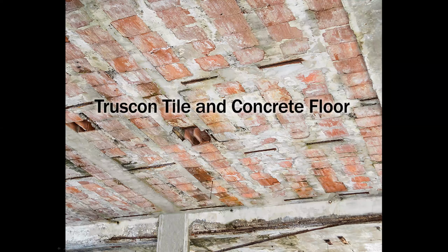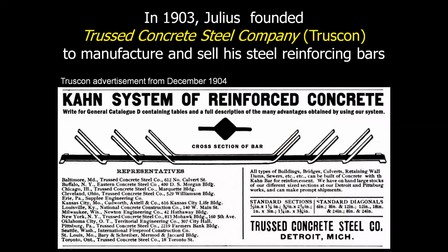This is a picture of a ceiling of one of the buildings at the Packard plant. The plaster obviously has fallen off, but you can see how the concrete beams are embedded and the beams are separated by the hollow terracotta tile.